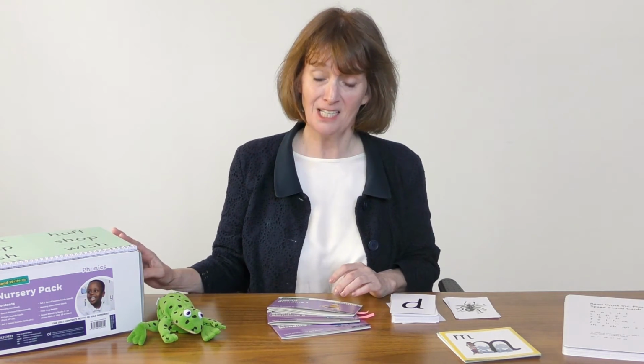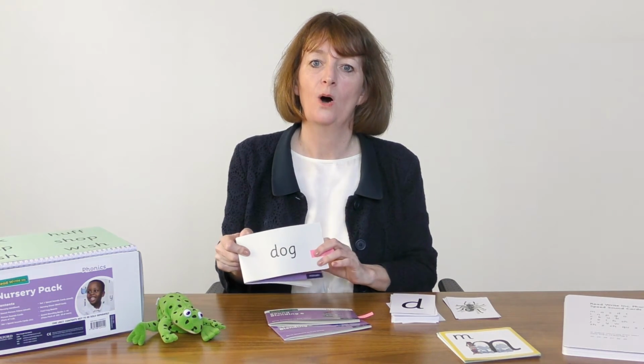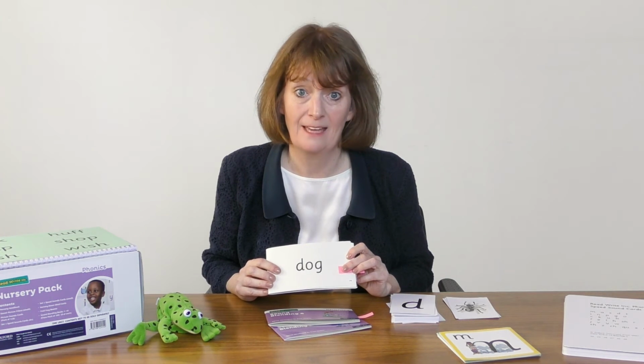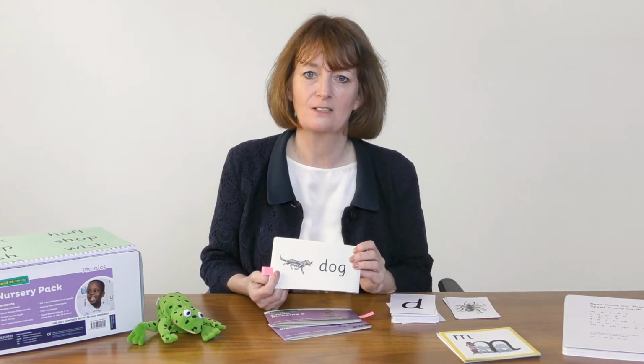Finally, when children can blend the set 1 green word cards independently, we have a set of sound blending books. There are 10 of these books, 1 to 10, and in the pack there are 10 copies of each of the 10 books. So I'll just show you these. It's a very simple idea. On the right hand page there is a word, and you ask the child to say the word in Fred talk and then to say the word. So for example, d-o-g, dog. Then they turn over the page and that word is illustrated so they can check if they've read it correctly.